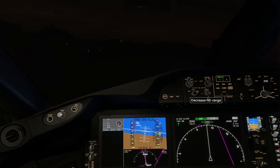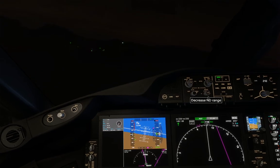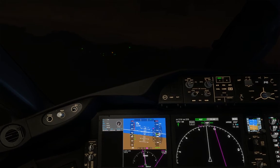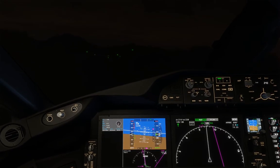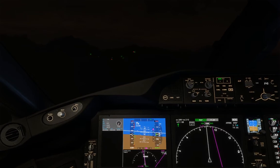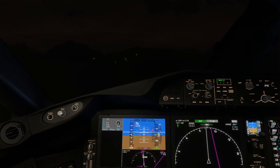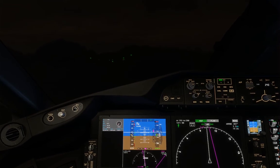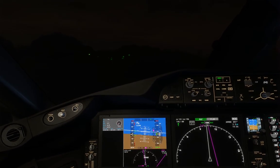Endeavour 4646, cleared to land runway 10. Follow the aircraft on final. Caution, landing runway 9 right. Cleared to land runway 10, Endeavour 4646.